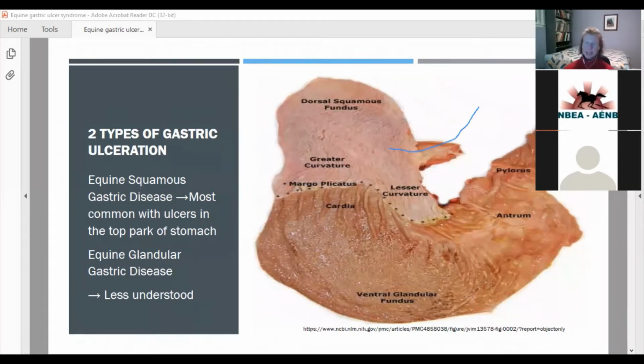So where food enters the stomach, it travels down and sits in the bottom part of the stomach, that darker pink color. That is where most of the gastric acid is produced, and where food begins its digestion before it travels out the lower part of the stomach, or the pylorus, and that's where it enters the small intestine.